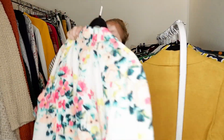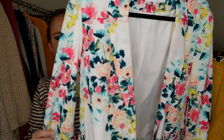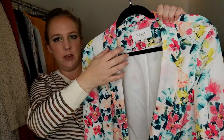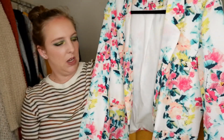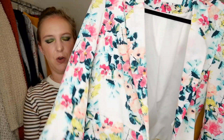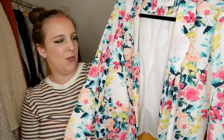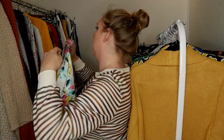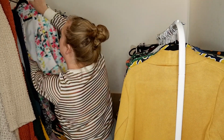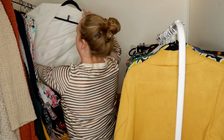Alright, so I'm pulling this one out because I'm sort of torn about this, because this is another one of those things that I don't wear a lot. But I just think that this blazer is such a fun one for the summertime. Like, if I had to wear shorts to a dressier occasion, putting something like this on top will just still add something fun and vibrant. And I just really like all of the really nice bright colors that it has. So I want to keep that. But I'm going to get rid of this.